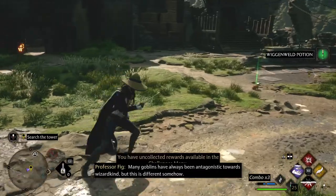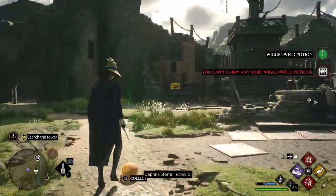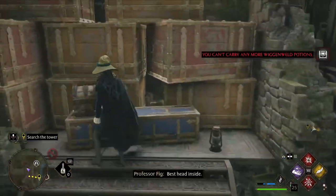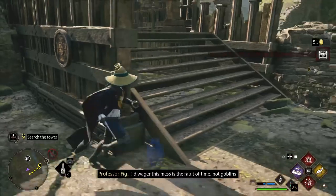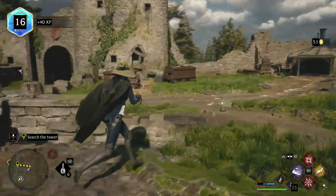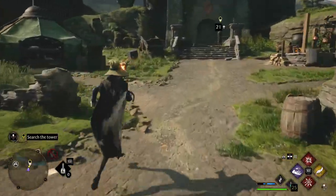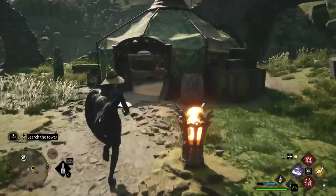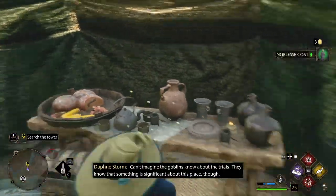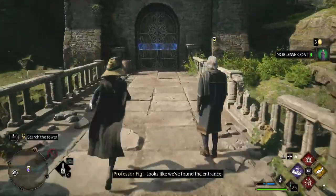Goblins have always been antagonistic towards wizard kind, but this is rebellion. I'm glad that's over. Let's go. I'd wager this mess is the fault of time, not goblins. Can't imagine the goblins know about the trials. They know that something is significant about this place, though. Looks like we found the entrance.